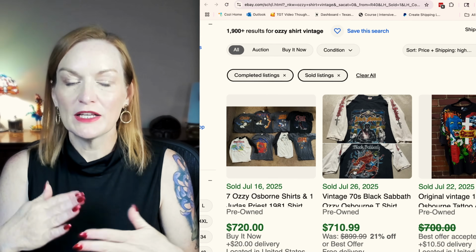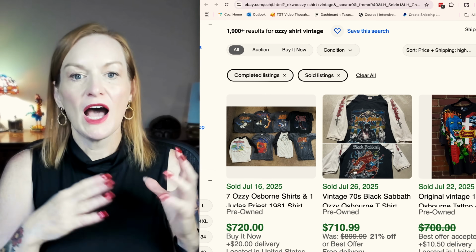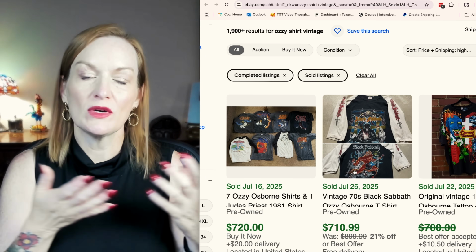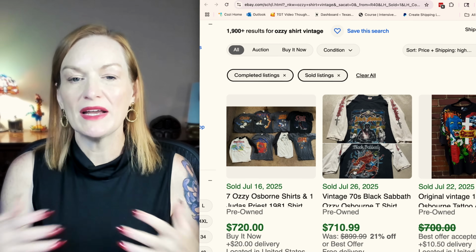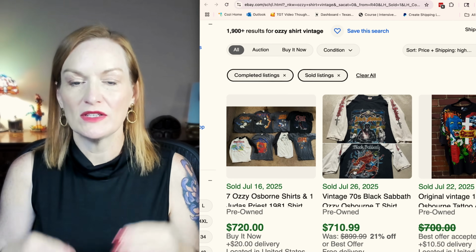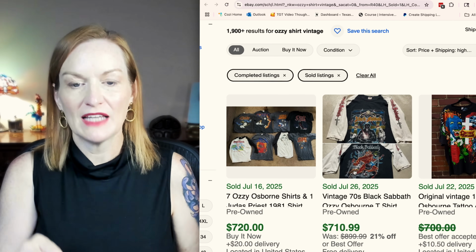Next, we're circling back to Ozzy. I wanted to make the distinction between Black Sabbath and Ozzy Osbourne because not everybody knows that Ozzy Osbourne was the singer for Black Sabbath. And if that was something that you didn't know, you might not realize that that's a shirt that could sell really well. But if you find an Ozzy Osbourne shirt, these are also ones that are selling really well right now. 1,900 sold in the last 90 days.